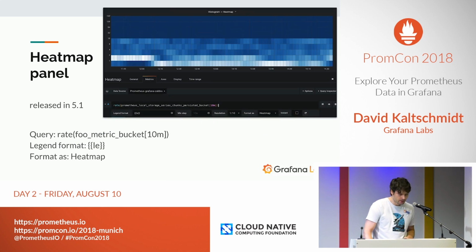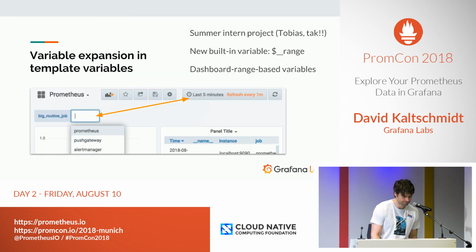So another cool thing, heat map panel. Is anyone using this already? Yep, cool. There was a little confusion in the beginning. What kind of queries do we use? Do we use the histogram query? Actually, no. You just need to use the rate query because we need to interpret all the LE values. And this is an example of how it's done. And then you just need to use format as heat map, and then you end up with a nice heat map.